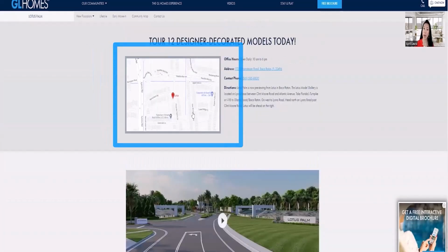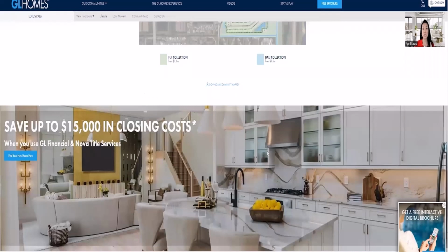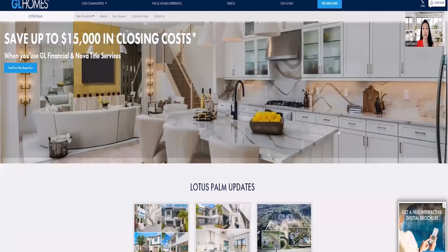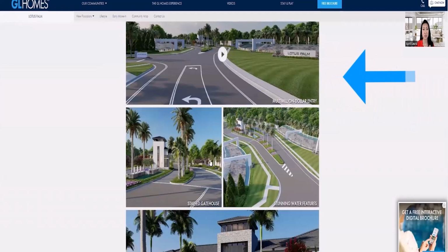Here's another map of where it is. Now, the entranceway to Lotus Palm is gonna be really spectacular. As you can see on this map, the drive into the community is much longer. So they've utilized that by making a really gorgeous entryway. Definitely check out some of these videos. You can do that on your own.